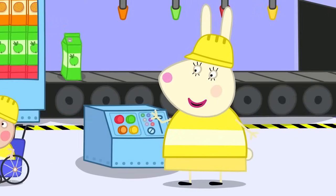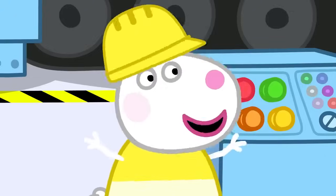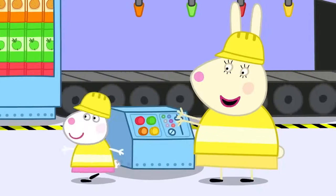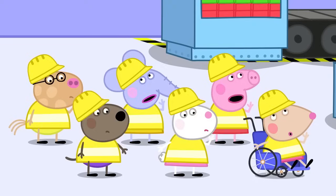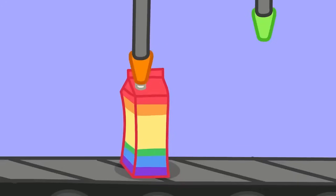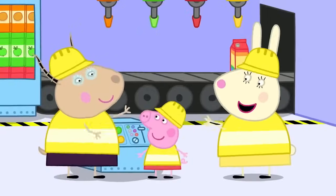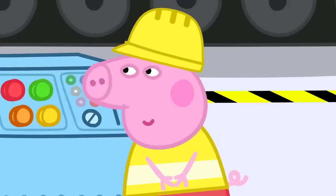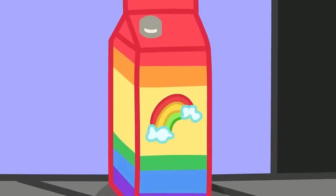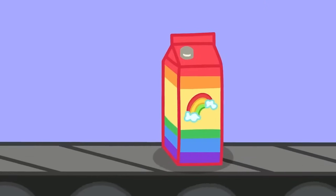And how about this one? It's green. So, apple. Spot on, Susie. And this one? It's lots of colours. Well done, Peppa. You've created a brand new type of juice. It's rainbow juice. Everyone thinks the rainbow juice looks very delicious indeed.